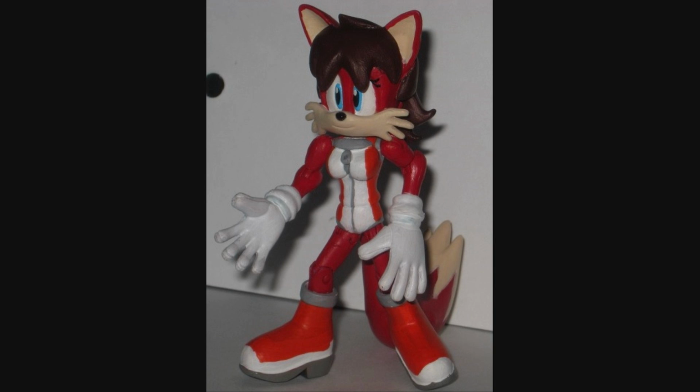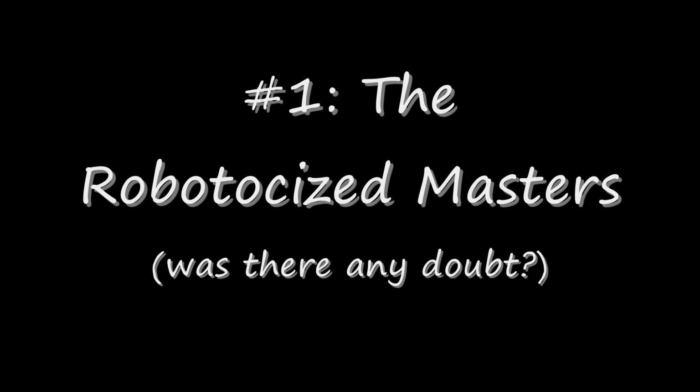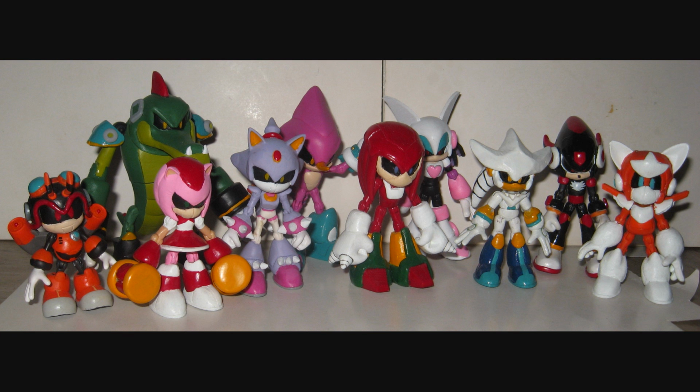And the number 1 spot, the Roboticized Masters. Although I'm sure this is a surprise to nobody. The Roboticized Masters, my opus for the year 2014. I made the first one in February and finally completed the project in August. This was months of work between commissions, but I was happy to make every single one of them.